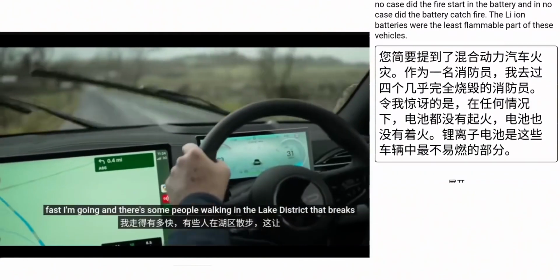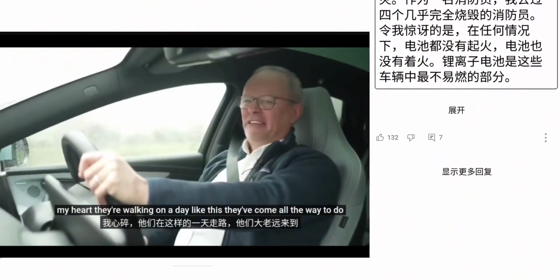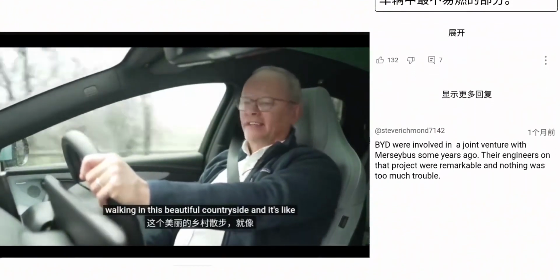And there's some people walking in the Lake District. That breaks my heart. They're walking on a day like this. They've come all the way to do walking in this beautiful countryside, and it's like this.